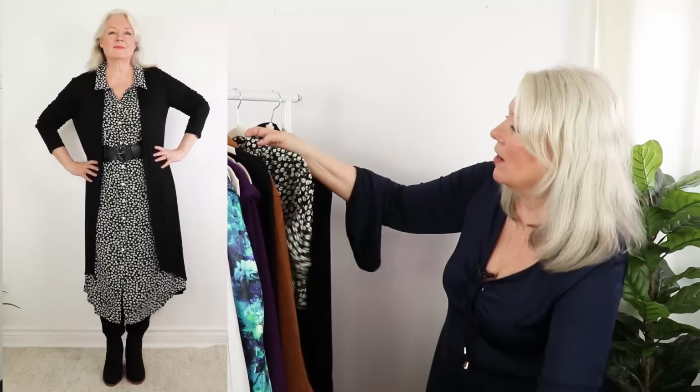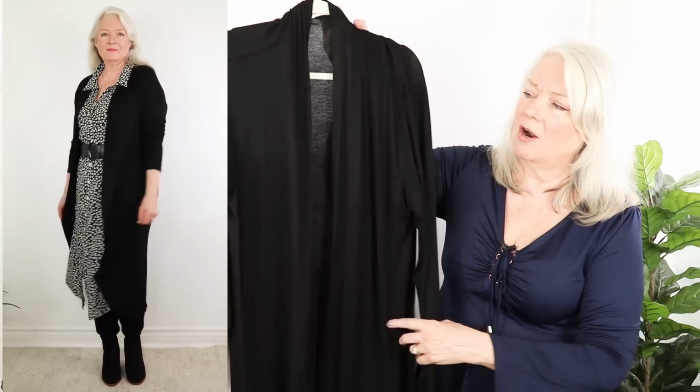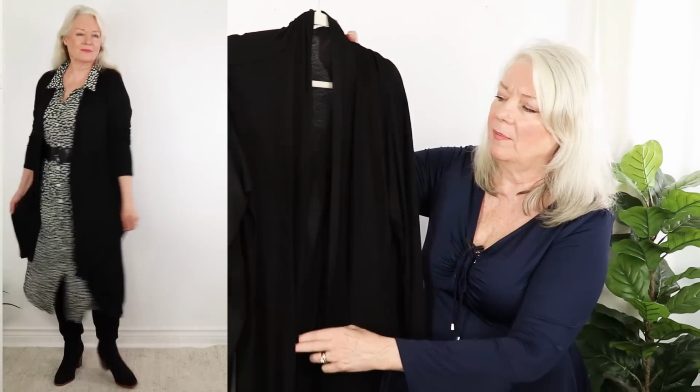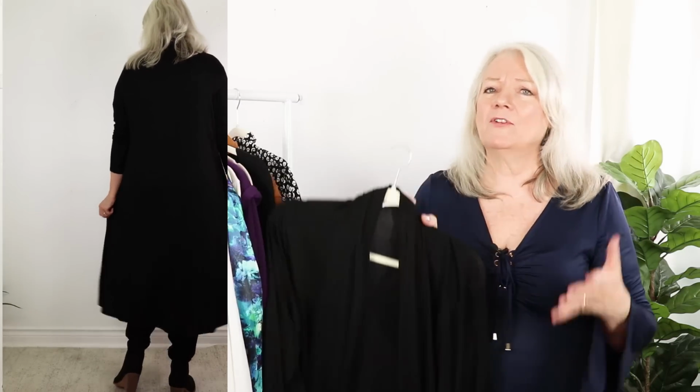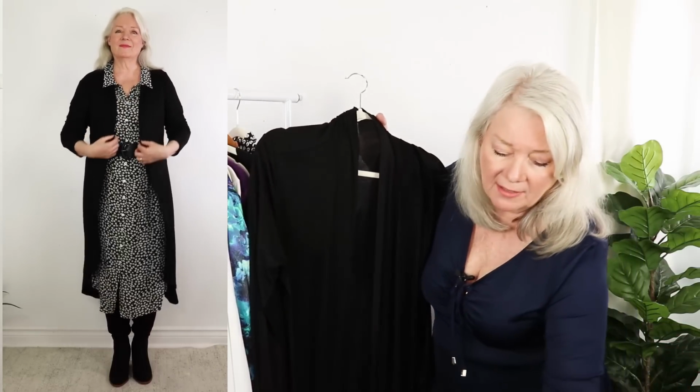And then of course I also have a nice, very lightweight cardigan to go over top. And I'm 5'9", so when you see this long cardigan on me, that's how tall I am. So it might be a little bit longer on you, but it's available in lots of different colors.